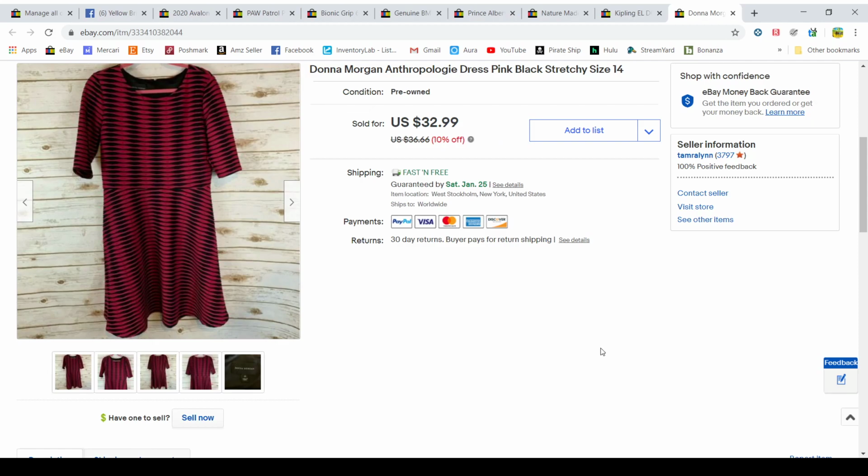This Donna Morgan Anthropology dress in black and white or pink and black, stretchy, really, really nice, comfortable dress, size 14. Can't remember where I got this one from. It may have been a donation from my sister. She had given me a bunch of clothes to resell. So it may have been from her. If not, it was probably only a couple dollars at the Goodwill. Sold for $32.99.